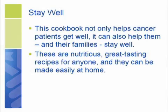One thing that's really important for cancer patients to think about is their life post-treatment. What can I do to help myself stay well? And we know that eating well helps all of us stay well. We really hope that people will continue to use this cookbook after treatment. The recipes really are easy to make. They taste great, they're nutritious, and they're good for the whole family and even company.